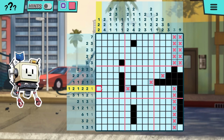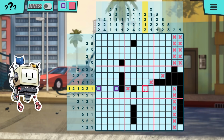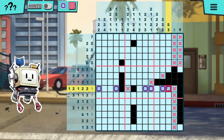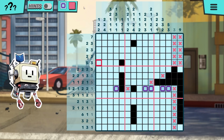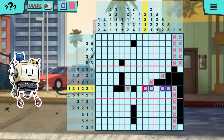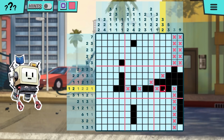Okay. 1, 2. 1, 2, 2. Yeah, so we know... Is that the only way it can go? This is the only one we don't know about. Okay. But the rest of this is pretty solid. That's the 3 then. Or no, 5. No. It could be 5, 3. 5 or 3.